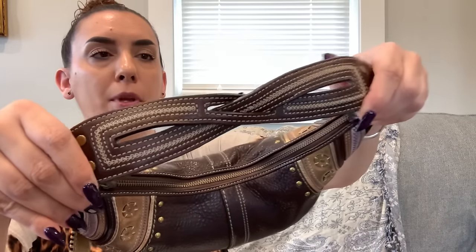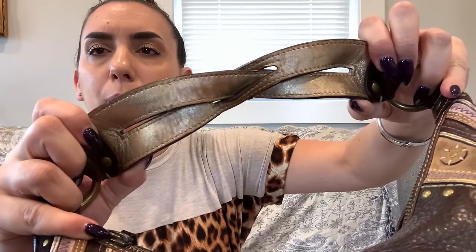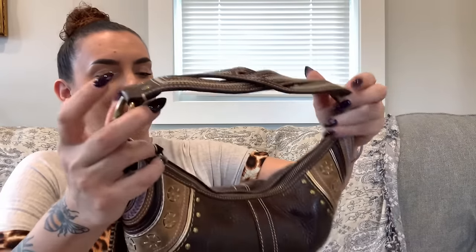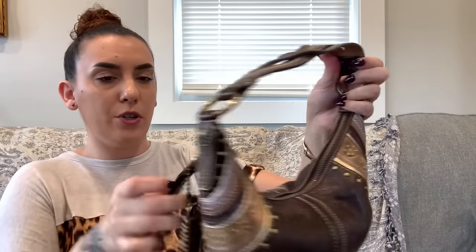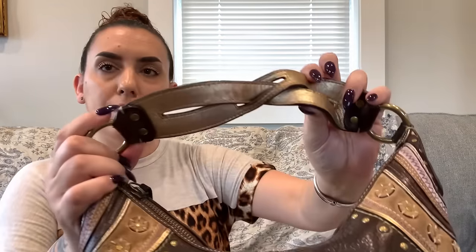There's your strap. The other side of the strap has the metallic that is kind of coming off, but it's the other side, so who really cares? Bottom and corners are great. So just some discoloration on the tan suede. Otherwise, we're good. You have this nice suede pull and a little bit of the discoloration underneath, but no one's seeing that. So inside, it's zipper closure.